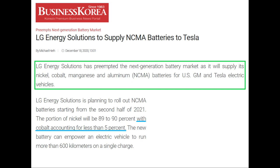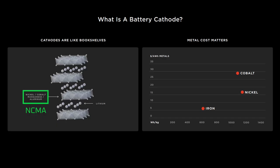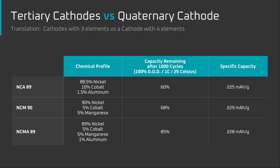My view is that Panasonic may soon follow suit, and I suspect that the reason why Tesla noted NCMA in their battery day slide is because this is what most long-range Tesla vehicles will be using for at least the next couple of years. NCMA is a great step forward and might use about half the cobalt of Tesla's current chemistry, but the real prize is a high-nickel, cobalt-free chemistry.